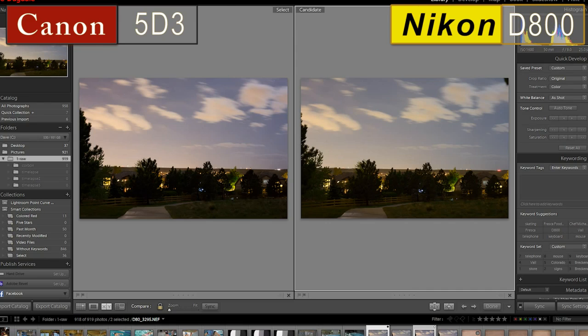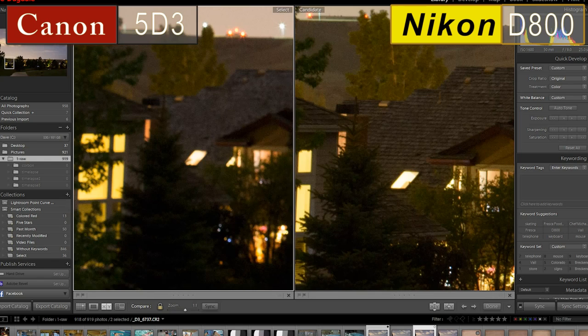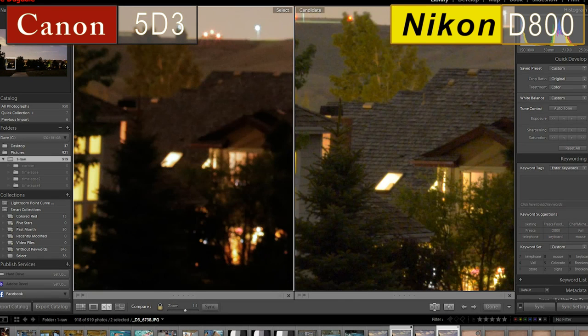I also took a few pictures from that night shoot. The first set is the raw photos for both cameras. When I zoom in, you can see the level of detail that the Nikon has on this one. Just look at the roof tiles. And the next set is both cameras in JPEG mode to see how the camera does with the compression. Again, the Nikon wins here.